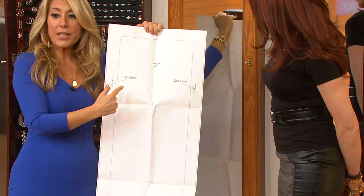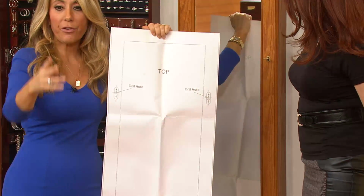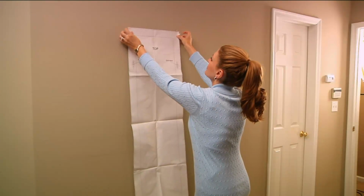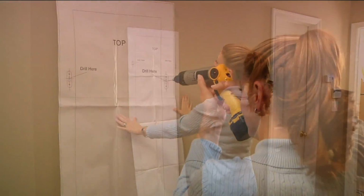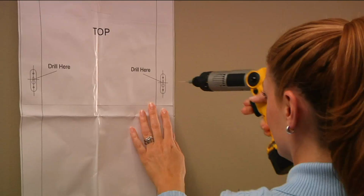And then we tell you drill here and drill here. That's all you have to do. You'll see Joy do that in a minute here. So tape it at the height you want. Drill into the 2 spots. We give you 2 anchors. We give you 2 screws. You just stick those right into the wall, and then you hang it up. And it's really not even that heavy.